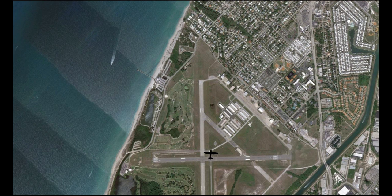So that is it for our traffic pattern calls. Of course, there may be some other ones that we'll take a look at later on, as if you're approaching from several miles out, or if we were going to be departing the pattern. But for doing strictly pattern work, flying around the airport, those are the calls we're going to be making.